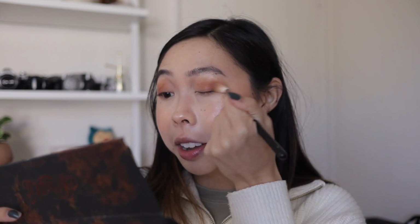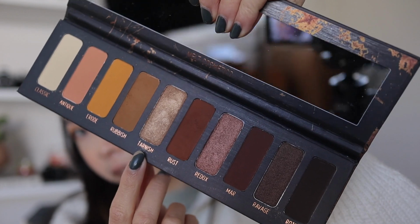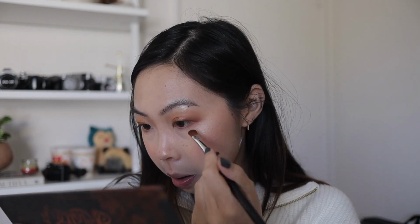Okay, this look is turning out a little bit more dramatic than I was planning. So I forgot how pigmented these colors are. Just gonna take a clean blending brush and blend out the edges. And then for the lids, I love to use the shade Tarnish, which is kind of like a bronzy color. And then I'm just gonna balance out the lower lash line a little bit with a bit of Rubbish and Rust.